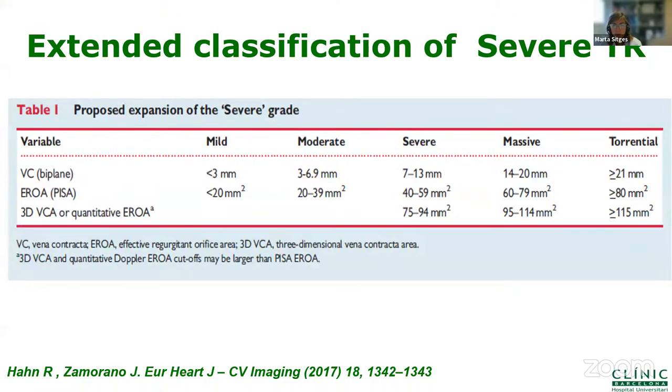In most of the cases, when we are evaluating patients, the current recommendations, at least here in Europe, are to use the three-grade classification of tricuspid regurgitation. But when we are planning intervention and when we are screening patients for transcatheter interventions, we acknowledge the differentiation between severe, massive, and torrential. Of course, this is related to prognosis.